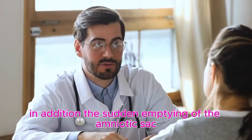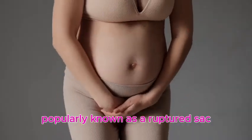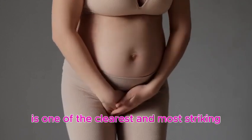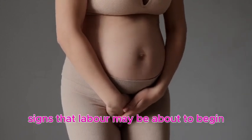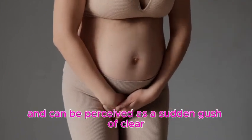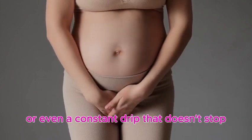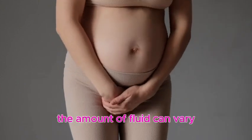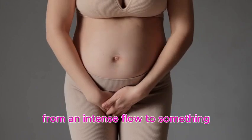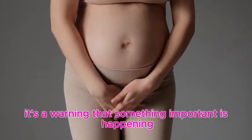In addition, the sudden emptying of the amniotic sac, popularly known as a ruptured sac, is one of the clearest and most striking signs that labor may be about to begin. This rupture usually occurs unexpectedly and can be perceived as a sudden gush of clear or yellowish fluid coming out of the vagina, or even a constant drip that doesn't stop. The amount of fluid can vary, from an intense flow to something more discreet, but in either case, it's a warning that something important is happening.